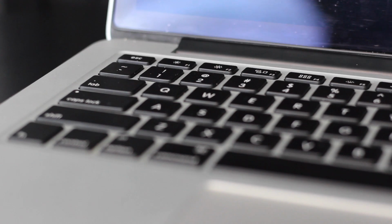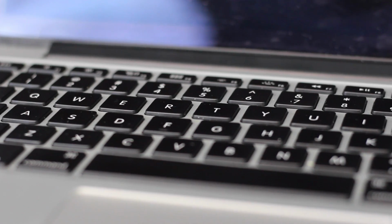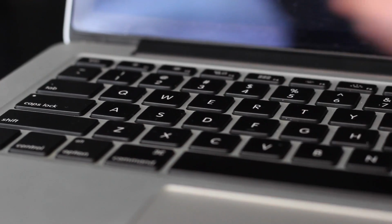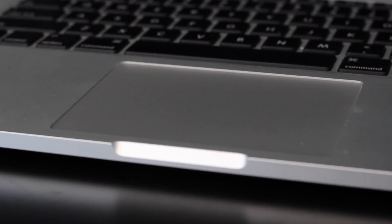When you open it up, you have Apple's really awesome keyboard, backlit, and you get these clicky keys that we all like. It is Apple's last keyboard design before moving over to the butterfly keyboards. We also have Apple's multi-touch glass trackpad, which is, I have to say, really good. It is probably one of the highest class trackpads that I have used.